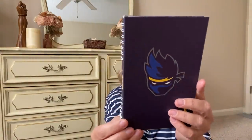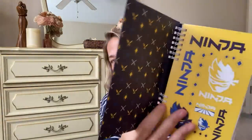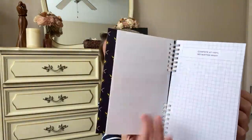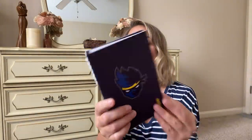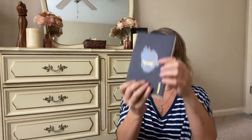This is really cool. It's a little ninja notebook with stickers, tips for improving your game. Look at this. So you write in it. It's literally like a journal type book, and it's got the stickers. So nice for a little boy, little girl, anyone who likes the ninjas. And I just thought this was so cool. So all of these stickers, y'all, and then just this basically looks like graph paper, but I thought it was so cool. Such a good book. And let me see how much this originally went for. They always cover it with this fiction sticker. It originally went for $10.99 right there. And I got it for $1.25. Yes, ma'am. Yes, ma'am, I did.